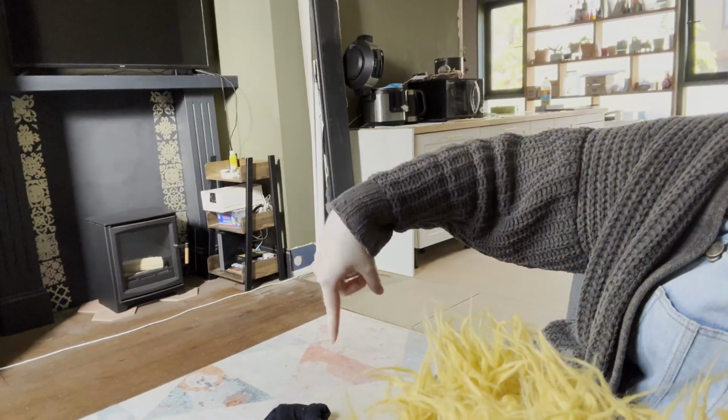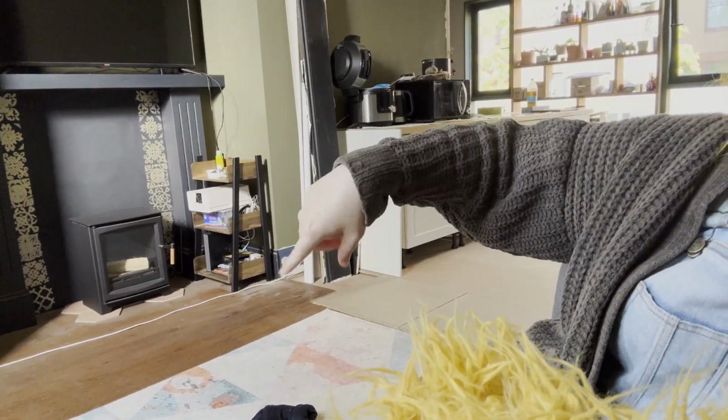Good morning and happy Monday. It's the start of another week. Yay! So got some footage from over the weekend where we started clearing things out the living room because the floor in the living room has come up today. You can see the two different floors going on now. We've also cleared the barrier and put stuff in the kitchen.